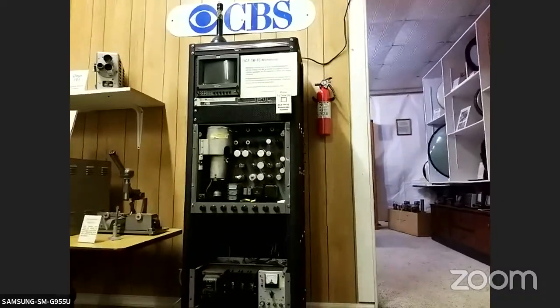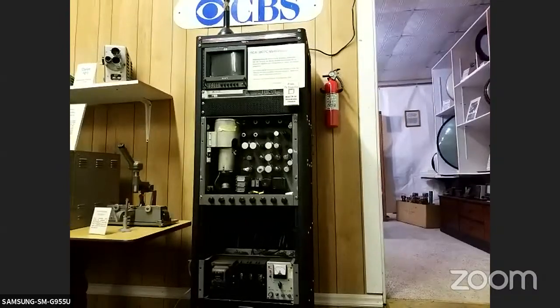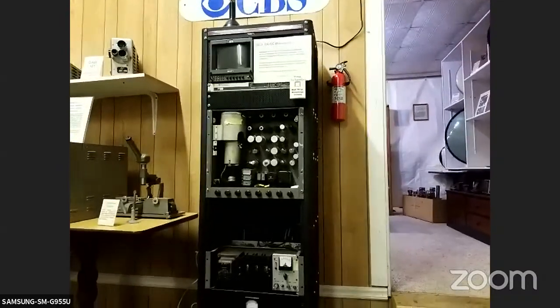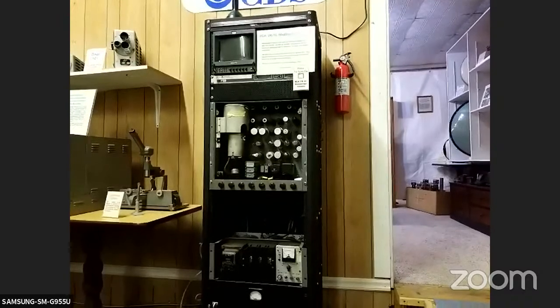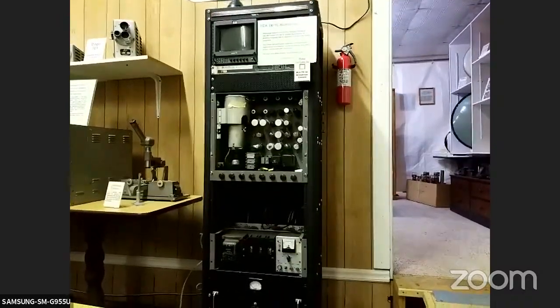Hey James, this is Dave. I'm shocked that stations would use a camera on an art card. It just seems like it could introduce so many variables.